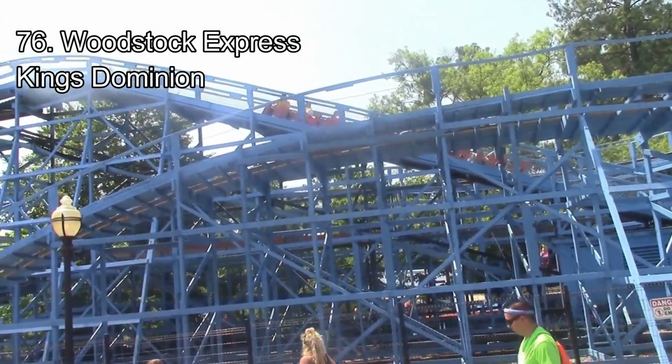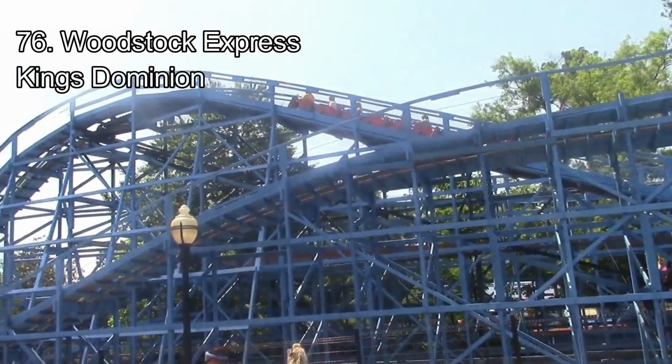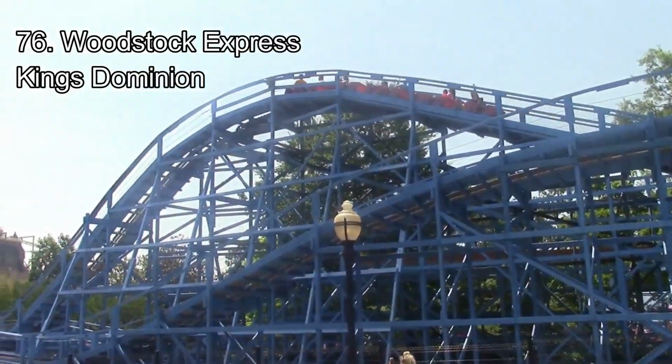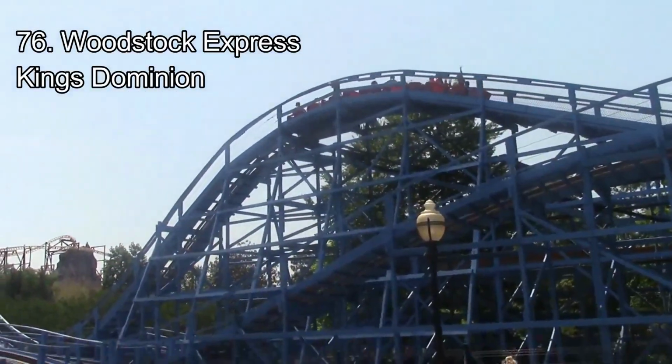Unfortunately, I only rode 4 coasters at King's Dominion due to the heat. This kiddie coaster was one of those 4. This ride is smooth and has a little airtime pop near the end. I also like the colors on this one more than the previous.